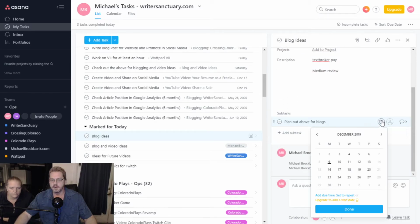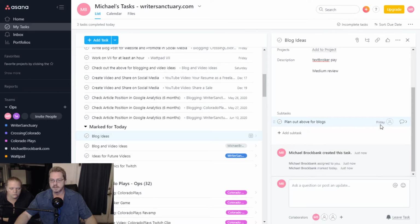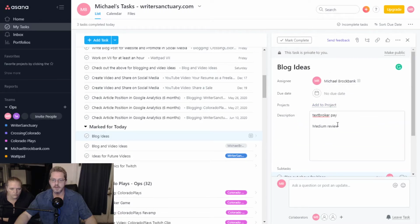Then I'll put a due date on it so it comes up in my schedule. Usually I do it for Fridays because I have a little bit more time on Fridays to do stuff like that. And so I'll go through and plan out those blogs. That way at any point during the day I can come back here and just add another to the note. That way it keeps everything fresh in memory. Well, I guess not fresh in memory. It remembers it for me.